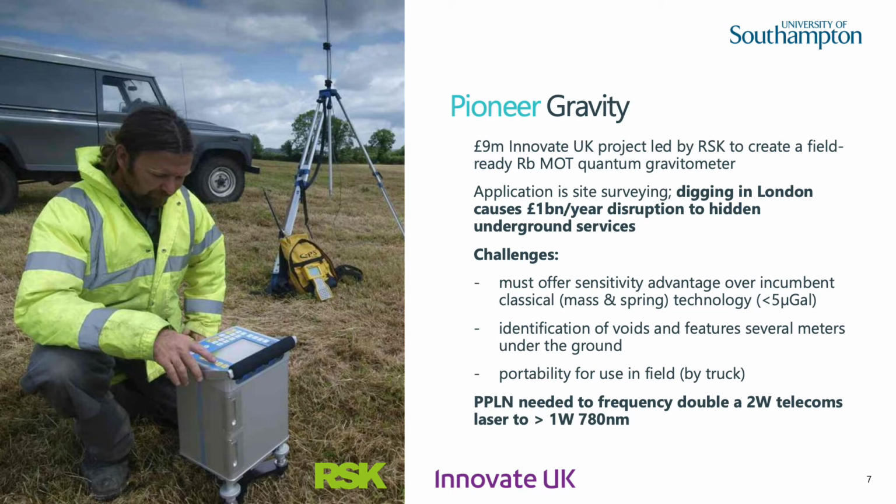The challenges are that this must offer sensitivity advantage over the incumbent classical gravitometer systems that use a mass and spring. We need to identify voids and features several meters underneath the ground, and the thing needs to be portable for use in a field, literally in a field. So it needs to be transported by truck and survive the journey. The PPLN needed in this case is to frequency double a 2-watt telecoms laser to around 1 watt output at 780. The 1 watt power level enables the rubidium MOT to be cycled more frequently for a higher sensitivity measurement.